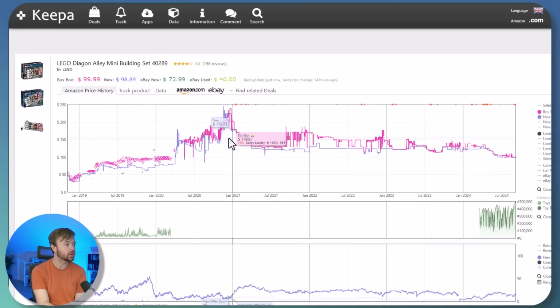It actually peaked though. Back in 2020, this set was selling for more than $200. Now, was it selling at that point? We don't know for sure. The sales rank chart here doesn't have data during that time, so it's possible it was not fully selling at that $240 price, but it is selling right now at the $90 or the $100 price.